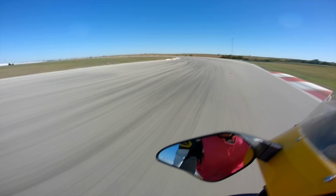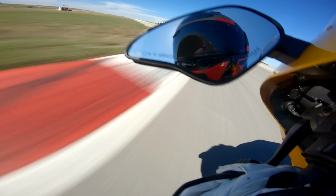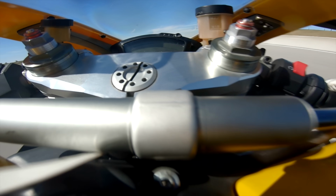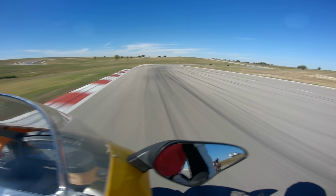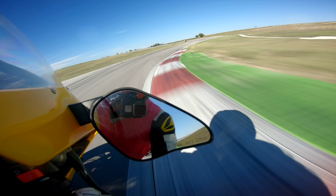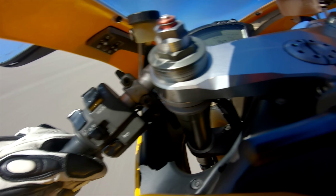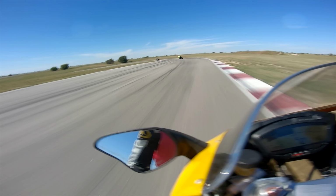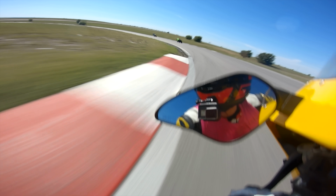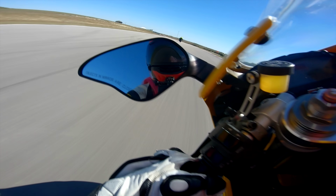Man, I don't know how Haga back in '08 in Superbike was piloting one of these things. Insane, dude, insane motorcycle. The flick-in is fantastic. Mid-corner stability is so good. Missed my shift there. I'm not used to grabbing my own gears in a non-GP shift configuration. That does feel a little weird, but we're making it work, that's for sure.